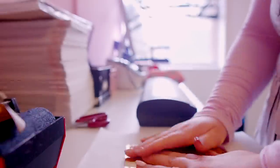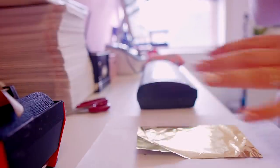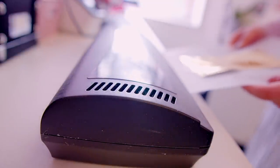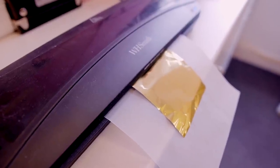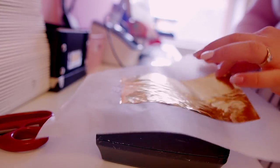The only thing with this is I don't know if this is gonna hold down in place while I feed it through. We're gonna just have to try it. Maybe I could put a little bit of washi tape or something. Let's see if this works. Okay, this is the moment of truth. Let's peel this off and see if it's worked.